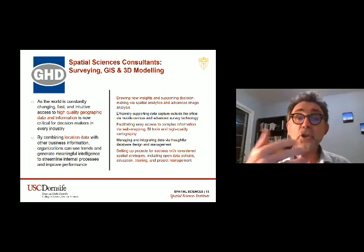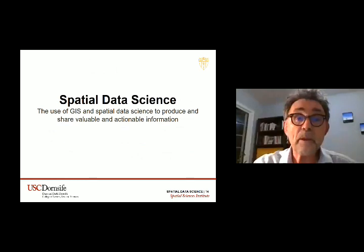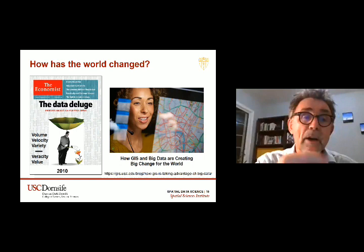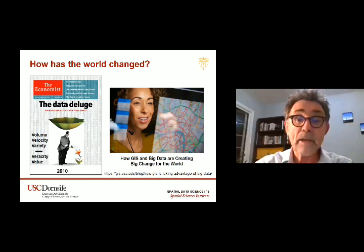So let's turn then to the spatial data science piece and how this can produce and extend our ability to produce valuable and actionable information. So what's changed about the world is, of course, this data deluge, the big data era that many people now live in. It's been around for a while. The Economist magazine cover here comes from 2010, and somebody was writing then about the data deluge and how to handle it. And this particular copy of the magazine includes a 40-page special report, and it talks about the volume of the data, the velocity, the speed with which the data is acquired, the variety of data, comes in all sorts of shapes and sizes, the veracity, whether it's any good or not, and then its value, right?